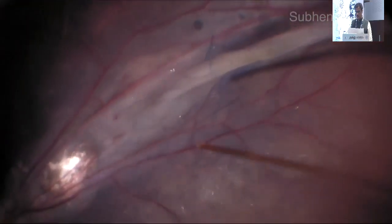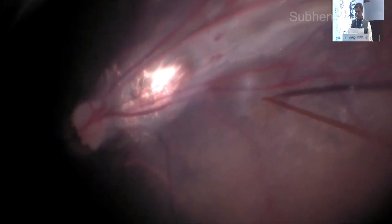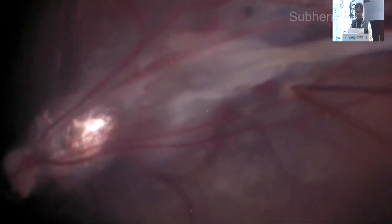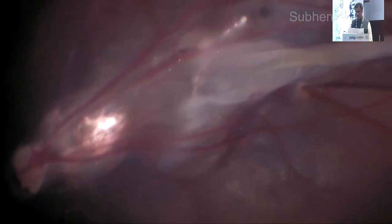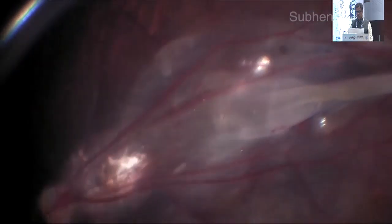Then a 38-gauge polytip needle attached to a BFC syringe filled with balanced salt solution was used to inject BSS subretinally. It formed blebs at multiple locations around the falciform fold. The subretinal BSS would stretch the subretinal space to remove subretinal adhesions in this long-standing fold. Finally, the presence of any peripheral adhesions was checked again and air-fluid exchange was completed.